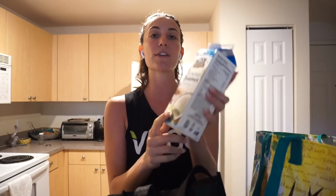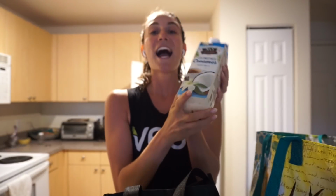I picked up 2 yogurts. These are the So Delicious dairy-free coconut milk, unsweetened flavors, just because they have less than a gram of sugar. So yes, down for that. I've never tried that brand, so I'll let you know what I think. Also by So Delicious, I picked up their coconut milk creamer. This is the French vanilla flavor. I really was liking my Khalifa Farms creamer, but I just wanted to try something new. This is like $3.50 compared to Khalifa, which is almost $6, which it's worth it, but I just want to see how that tastes.